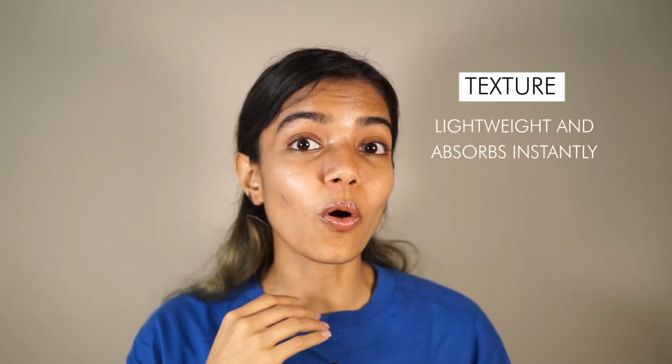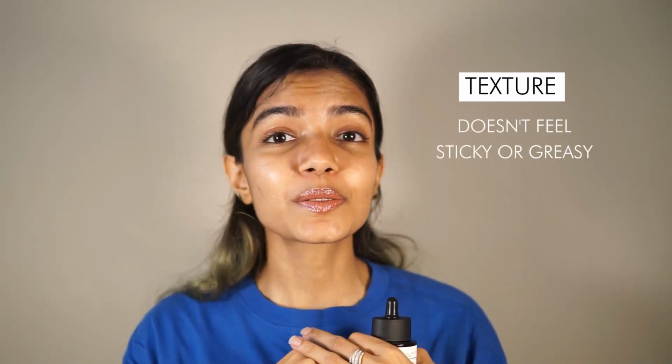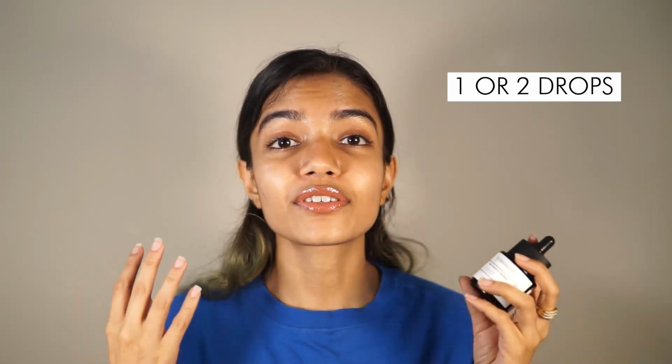Now when it comes to the retinol oil, I know a lot of us are hesitant with oils, especially with the hot Indian climates we live in, but you will be pleasantly surprised when you use this one. It is super lightweight on your skin and absorbs almost instantly, so it doesn't feel sticky or greasy. It spreads really quickly and you only need a little bit at a time. Even the brand suggests you only use about 1 or 2 drops. So you can ensure that your skin feels comfortable when using an oil as well.